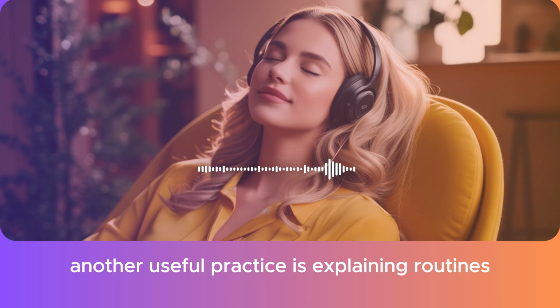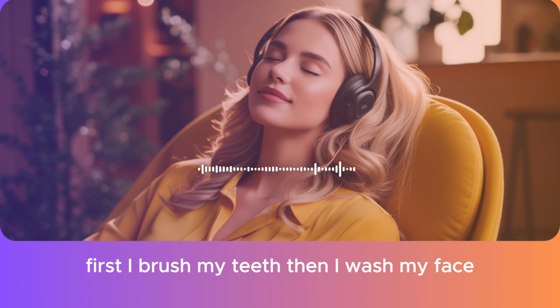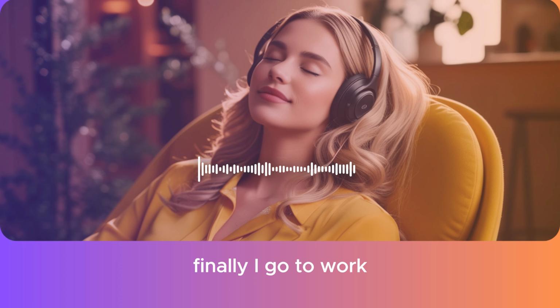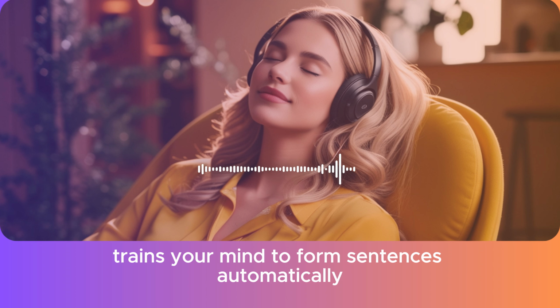Another useful practice is explaining routines in English. You can say, "First I brush my teeth, then I wash my face. I drink tea and eat breakfast. Finally, I go to work." Explaining routines like this trains your mind to form sentences automatically.